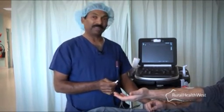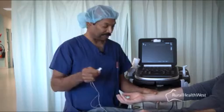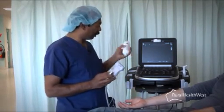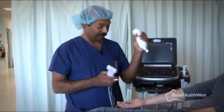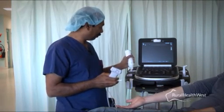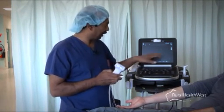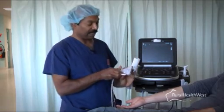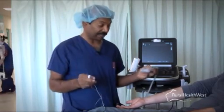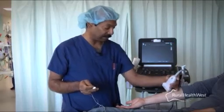Say for example, if I'm going to do a median nerve block for this gentleman here, you know where the median nerve usually is, and then we put a little gel on, and the ultrasound machine is on. Of course, you are going to do everything under sterile conditions. This is only for demonstration purposes.